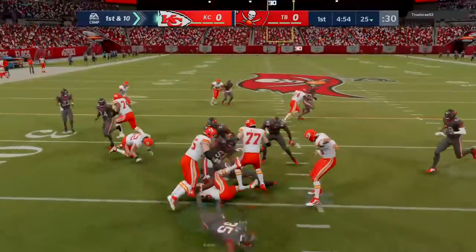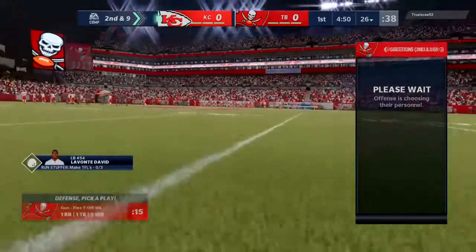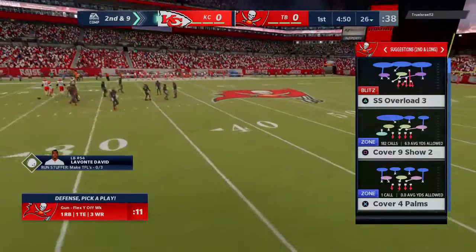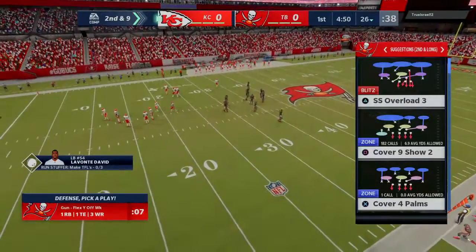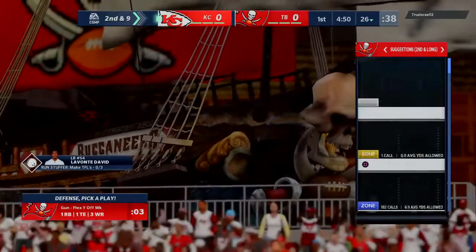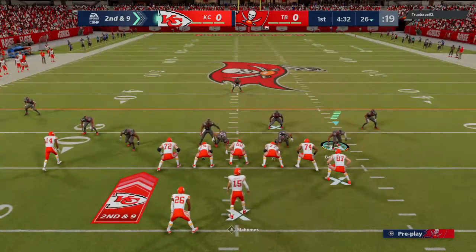Now the first carry for Le'Veon Bell. And not much to speak of. Call it a 1-yard gain up to the 26. The tackle made that time by Vita Vea. Yeah, things were pretty stacked up there in the middle of the line. A lot of bodies, not much space. I think ultimately he was fortunate to get anything out of that run. Here's 2nd and 9, just a yard on that last run.